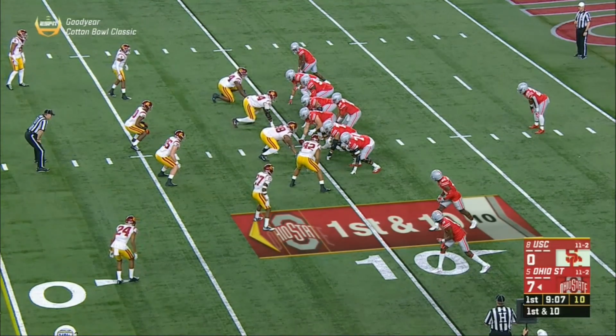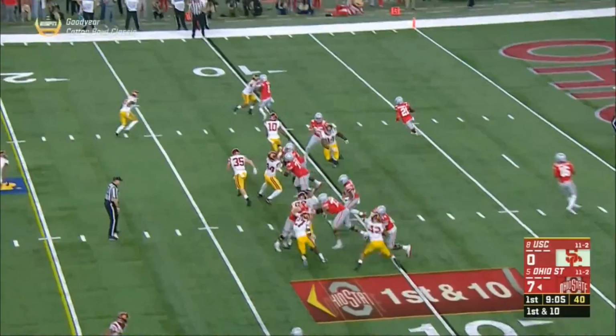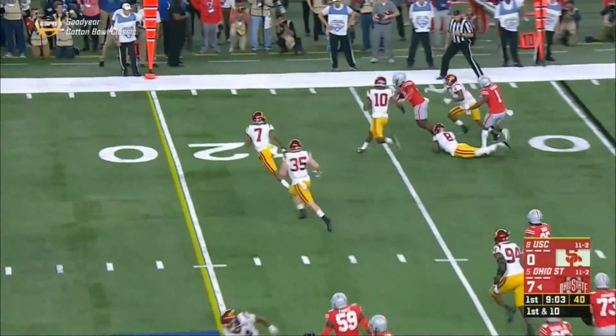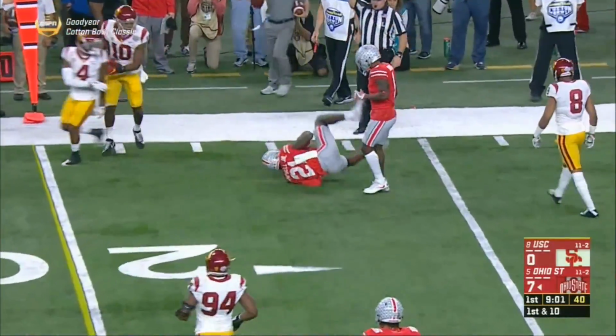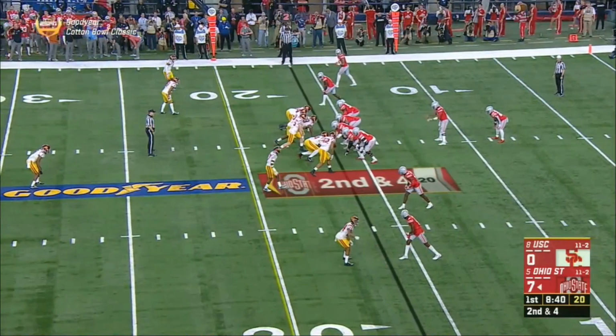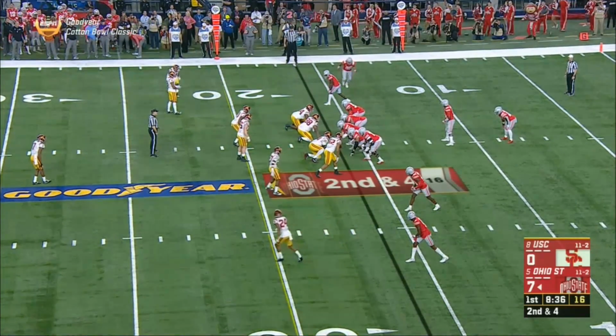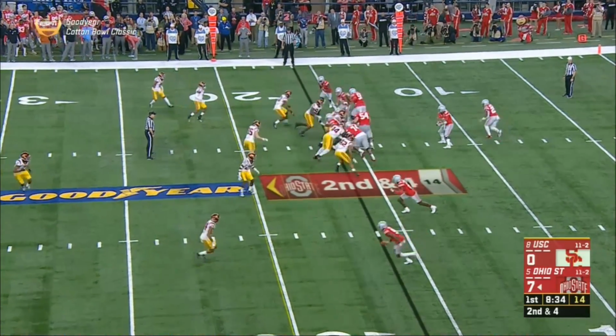And now the long field for Ohio State with the 7-0 lead. And around to Paris Campbell. And he is out to the 16-yard line. Best in the game. Was an All-American as a guard a year ago, and he's going to play in the NFL for a long, long time. And that Remington Award trophy belongs to Billy Price.